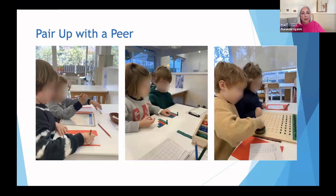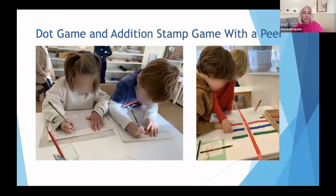Different activities pairing together. As you can see, it's different combinations of children. It's been beautiful work. The first years, I saw very little math work that was advanced happening, and lots of problems asking them to do it in English. But if they help each other, it's been a big difference for us.